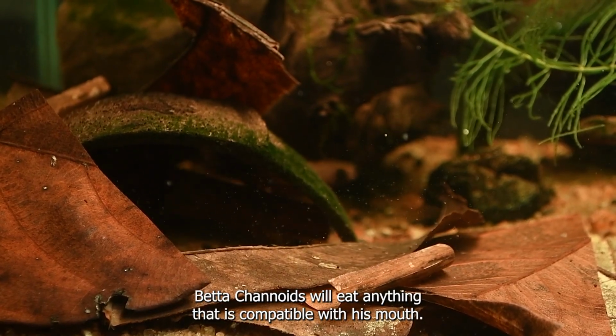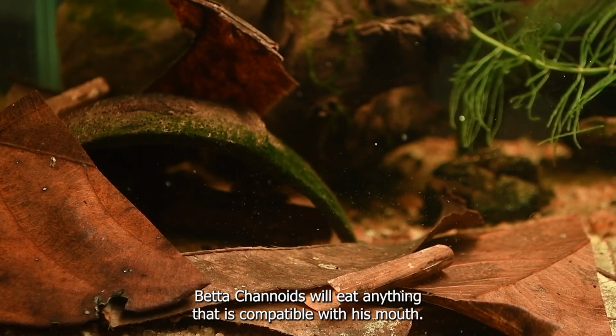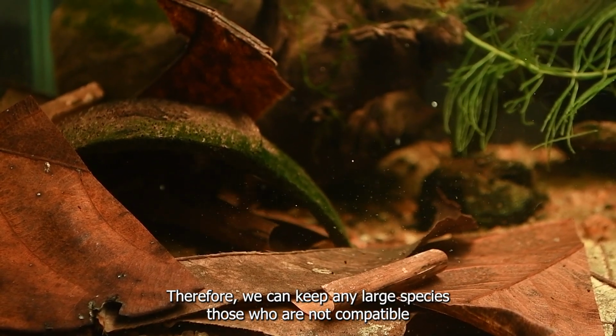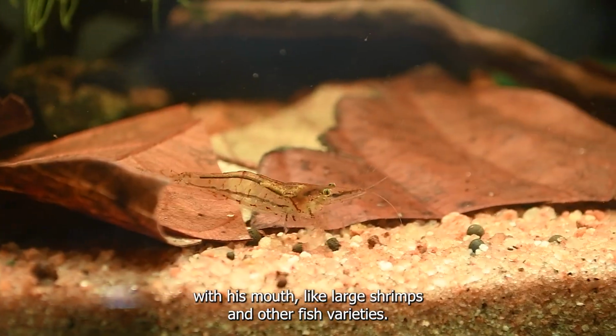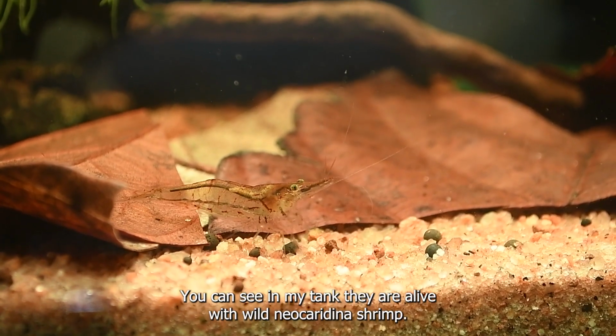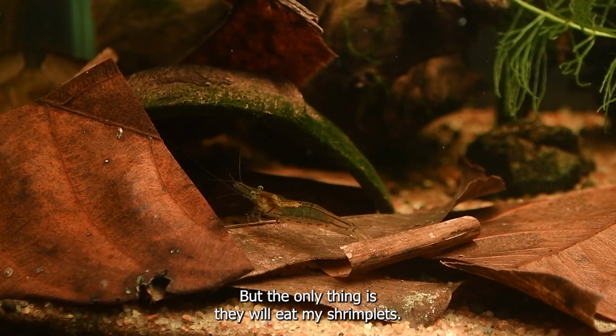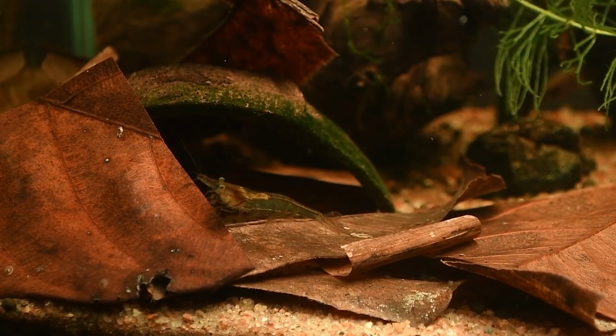Betta Channoides will eat anything that is compatible with his mouth. Therefore, we can keep any large species, those who are not compatible with his mouth, like large shrimps and other fish varieties. You can see in my tank they are alive with wild Neocaridina shrimp, but the only thing is they will eat my shrimplets.